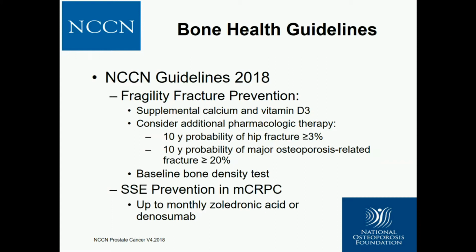For patients who have non-metastatic disease but are just receiving ADT, perhaps in the high-risk localized disease setting in combination with radiation, for example, patients should receive calcium and vitamin D supplementally, and they should be evaluated by multidisciplinary teams or team members who are specifically devoted to identifying those patients at higher risk of developing fragility fractures. So additional pharmacologic therapy, whether that's zoledronic acid or denosumab, can be added when patients have a higher risk of fragility fractures. And the 10-year risk of a hip fracture would be greater than or equal to 3%, or of major osteoporosis-related fracture of greater than or equal to 20%. And I'll show you in just a moment how that's calculated using a FRAX calculator.